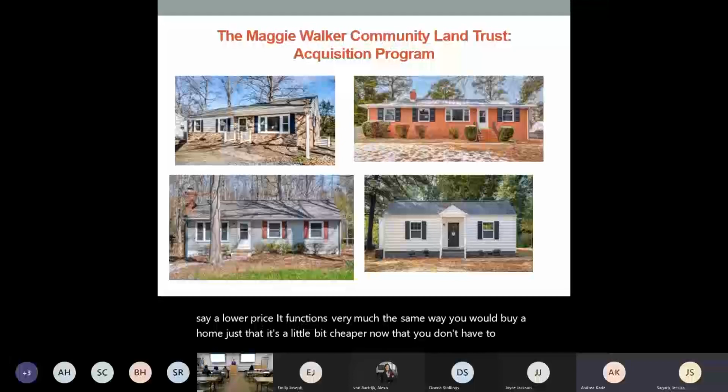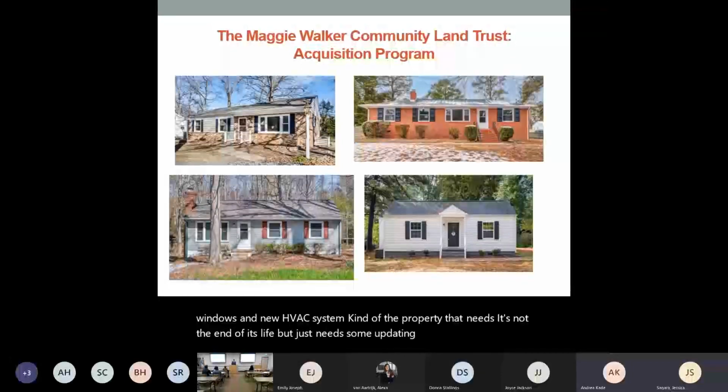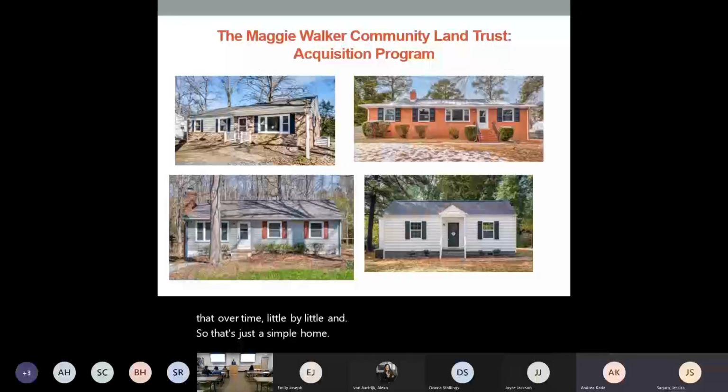So we give them money to acquire homes that are at the point of needing modification in terms of renovation of a kitchen, maybe weatherization improvements, windows, a new HVAC system. It's not the end of its life, but just needs some updating. So we've got about 10 homes with them now. And obviously it's tough to acquire property, whether you're a nonprofit or not, but we're looking to grow that over time, little by little. And so that's just a simple affordable home qualification.